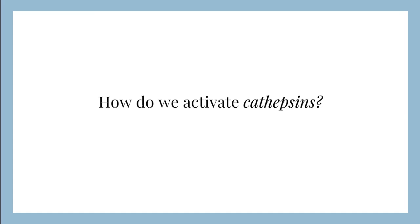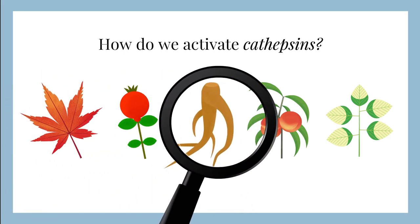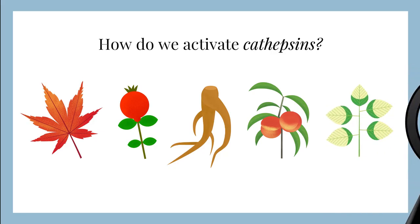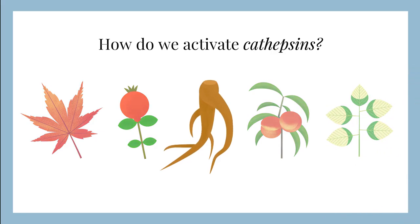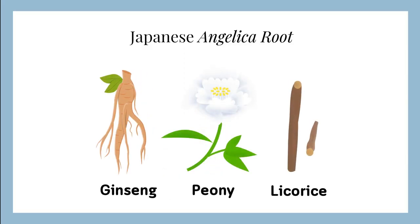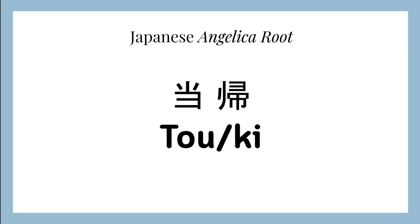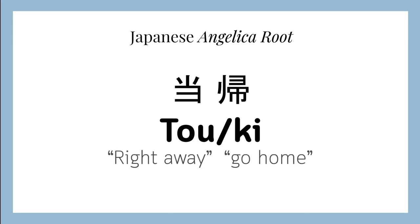After screening several botanicals, we discovered a traditional medicine herb that can help activate this enzyme and promote the breakdown of frozen melanosomes. The plant is Japanese Angelica, or tauki in Japan. Tauki is considered one of the powerful herbs in East Asian traditional medicine, sharing the same class as licorice root, ginseng, or Chinese peony.